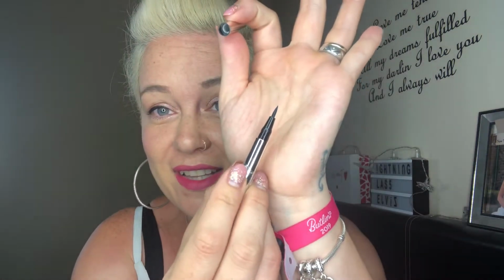Right, I'm not gonna do any more. This is an eyeliner pen thingamabob, and yay. So that is the tip of it, and that's how it goes on there. So yay, exciting. Right, so Bang Beauty felt tip liner.